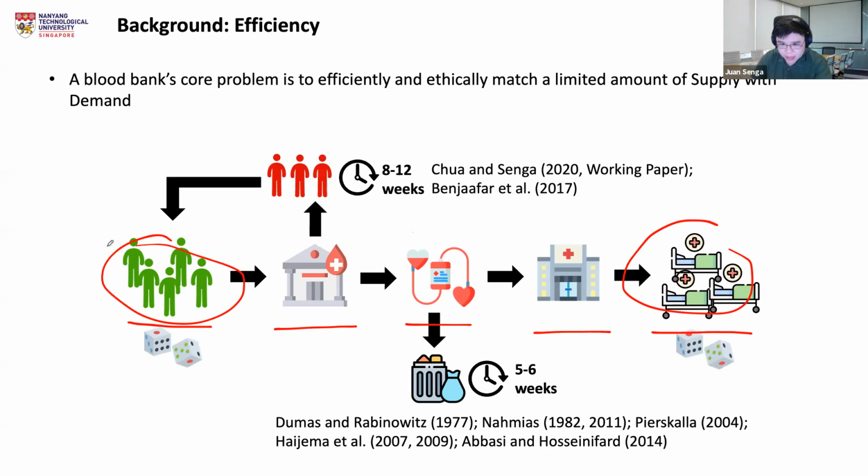Like I mentioned, this has been studied extensively. We can look at the literature review by Belien and Force in 2012 and Paraban et al. in 2019 and see all of the advancements in blood supply management.